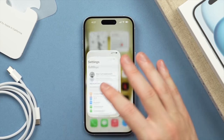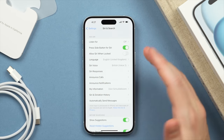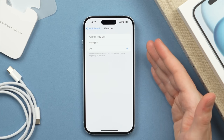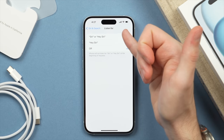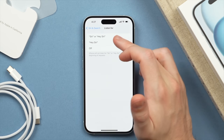Now, to do this, we're gonna go into the Settings app here, and then we're gonna scroll down to where we find Siri and search. And then here we have the option to turn on or off listen for. What this is basically going to mean is that your phone is going to be constantly listening in the background for either the trigger word hey or the trigger word Siri. Now, I'm not going to say the full phrase to activate your phone, but you can now adjust this between these two different functions. Again, it's nice to have a shorter option here now.